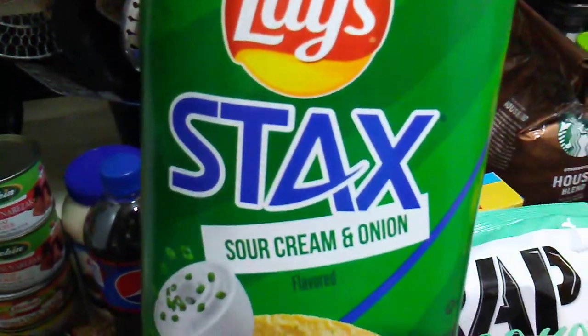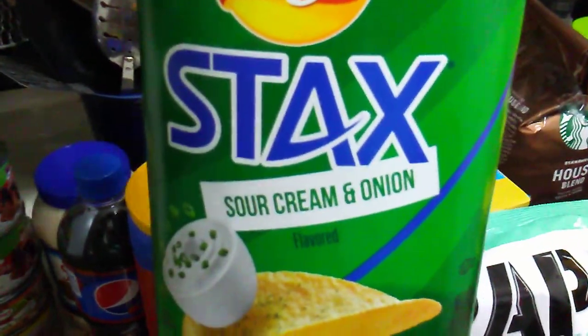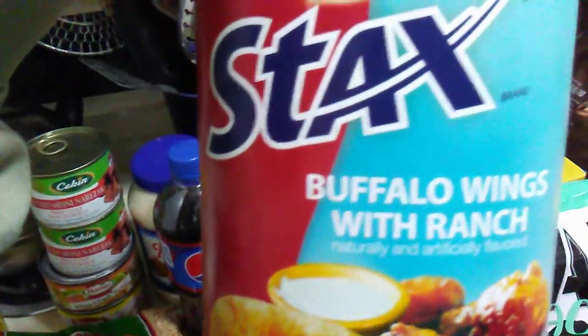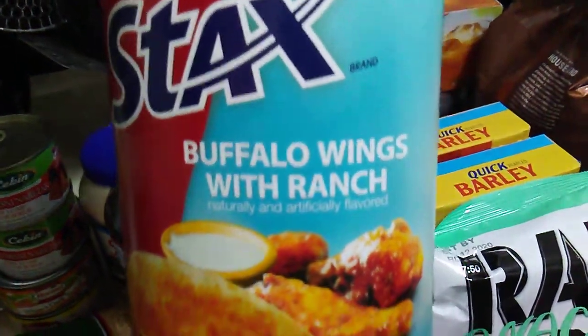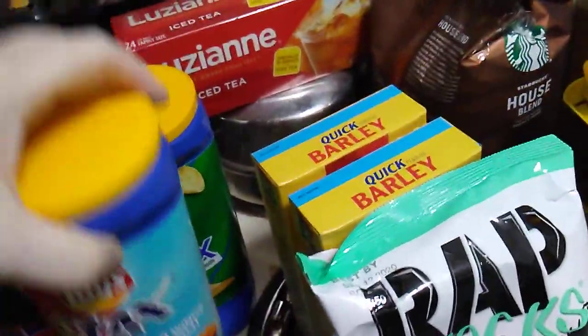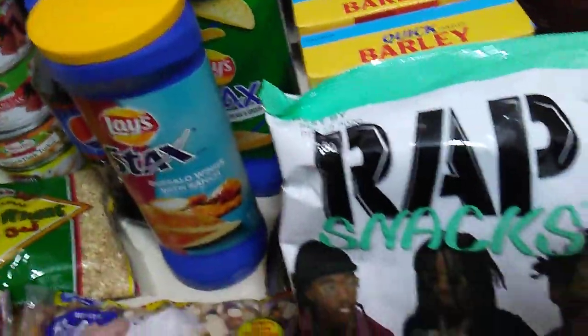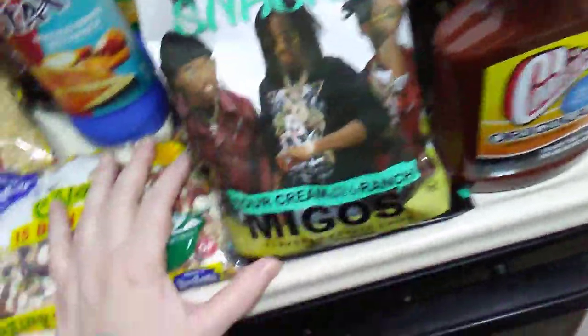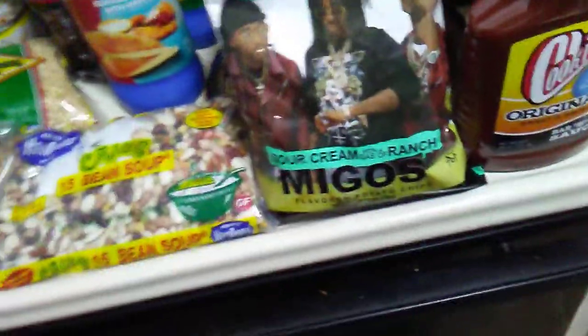And then two of the stacks, just for a munch, sour cream and onion. And then there is a new flavor that I had not seen before, buffalo wings with ranch flavor. So it'll be interesting to try those out. So this is my combined Sam's Club and Walmart grocery haul.